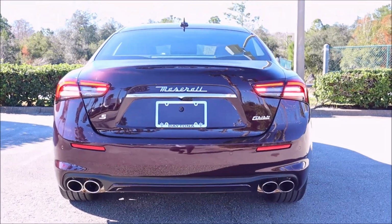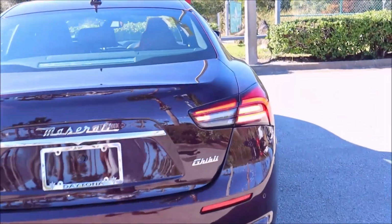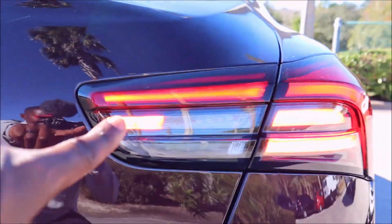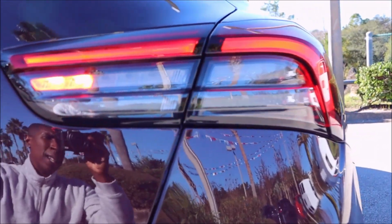And you do have the fog light on as well. When you press the fog light button, it will illuminate this light here. So that is the fog light button for the 2021 Ghiblis.